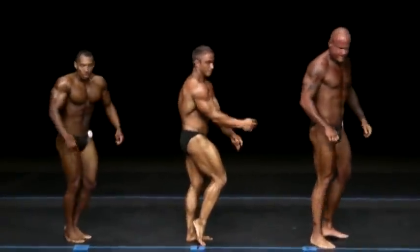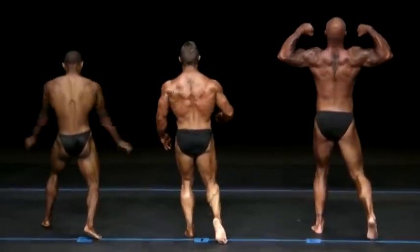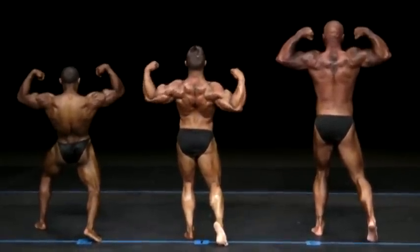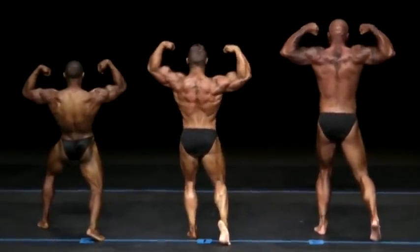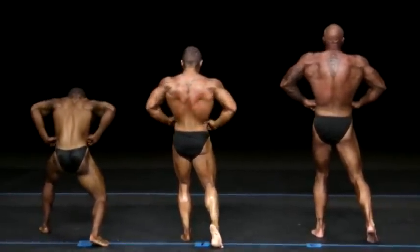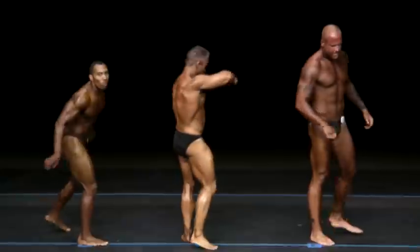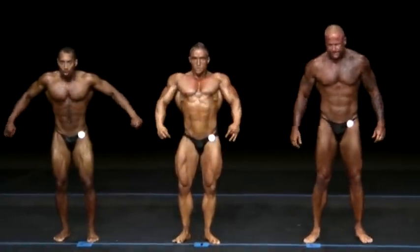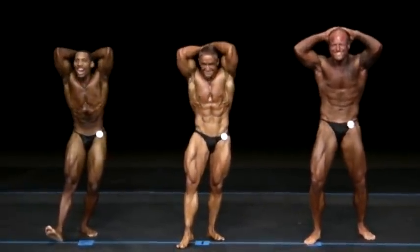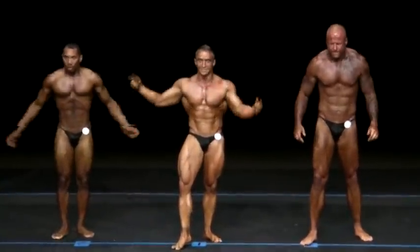Relax. Turn to face the rear, please. One leg extended, calves flexed. The rear double bicep. Rear lat spread. There it is. Relax. Turn to face the front, please. One leg extended and flexed, hands behind your head, abs and thighs. Relax. Gentlemen, we'd like to see your favorite, most muscular pose.